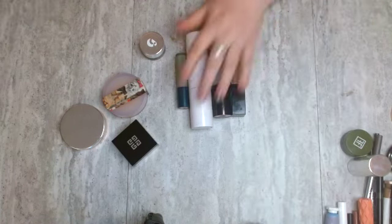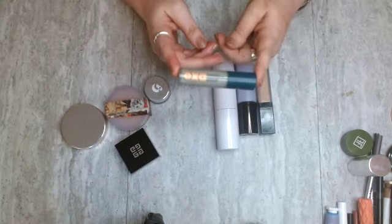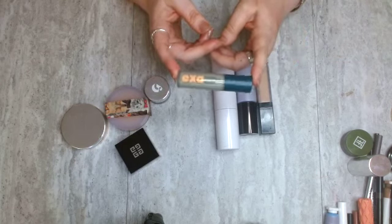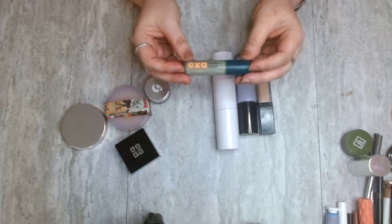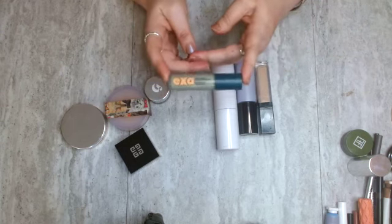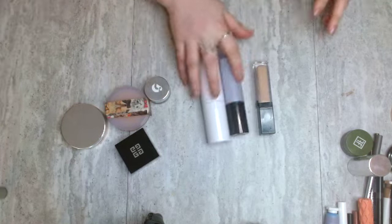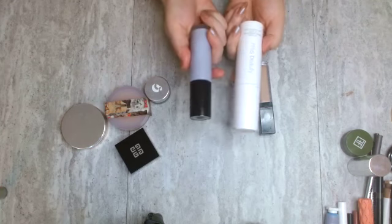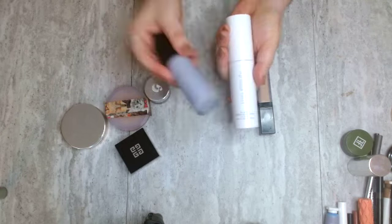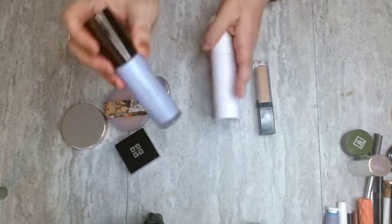Okay, so I have in front of me the Exa Green color corrector. I have been dealing with massive breakouts along my jawline these last 2 weeks. This has come in very handy at kind of counteracting some of that redness. So this can stick around. And then these are the two primers that I've been really, really loving. This one is no longer available, sadly, and it is one of my favorites.